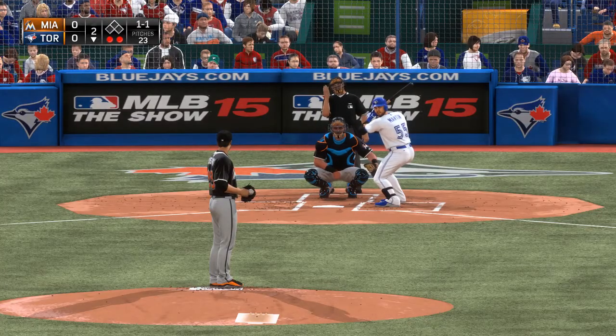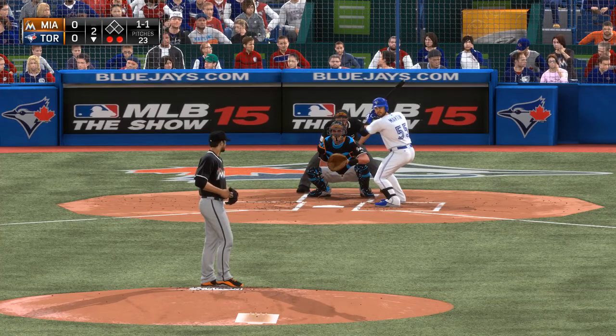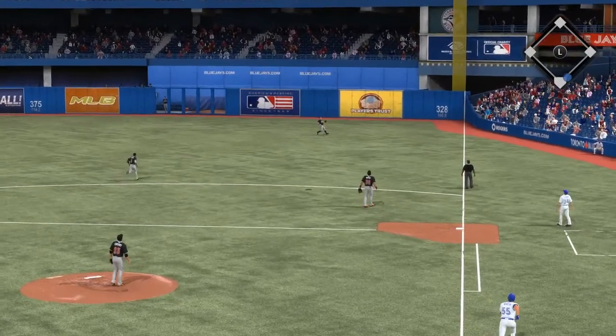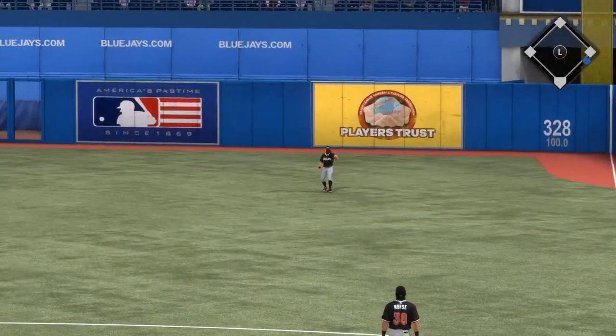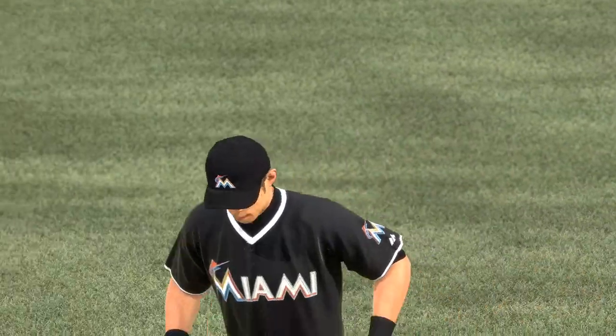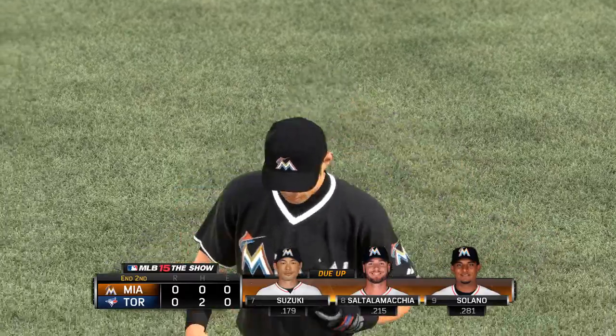Bottom of the second here with no score. The 1-1 home. Here's a fly ball now lifted in the air out to right. Over now is Ichiro as he puts it away to retire the side. Down in order go the Blue Jays. We'll move to the third with no score.